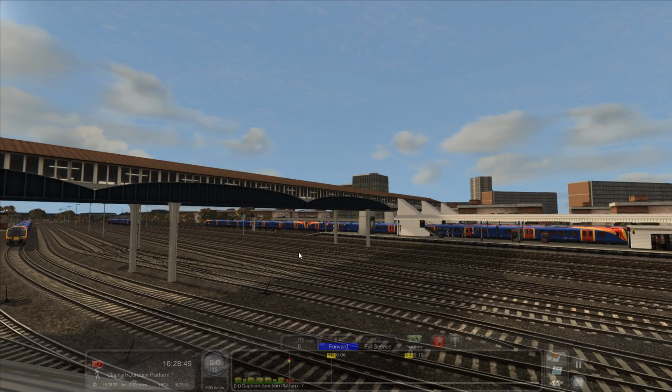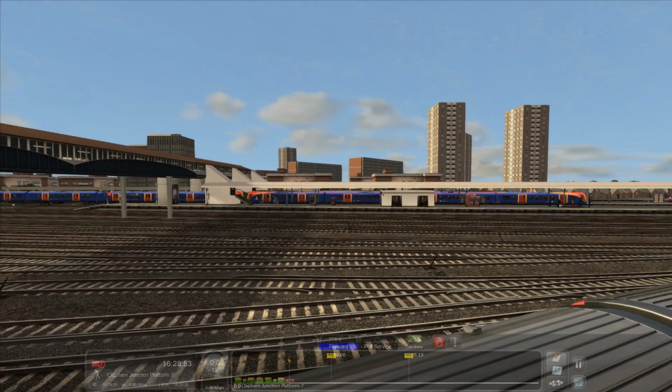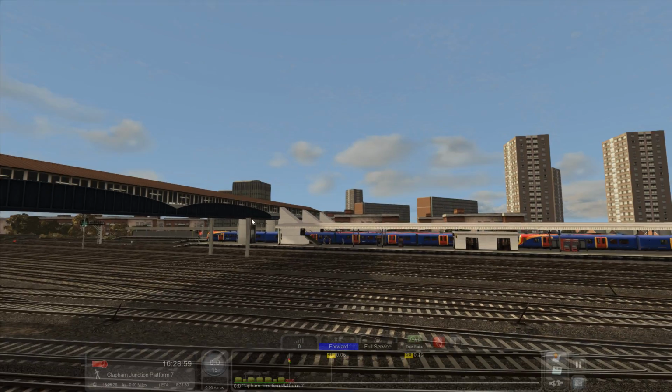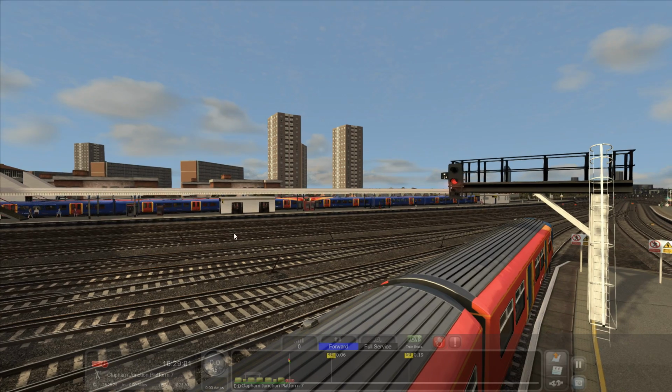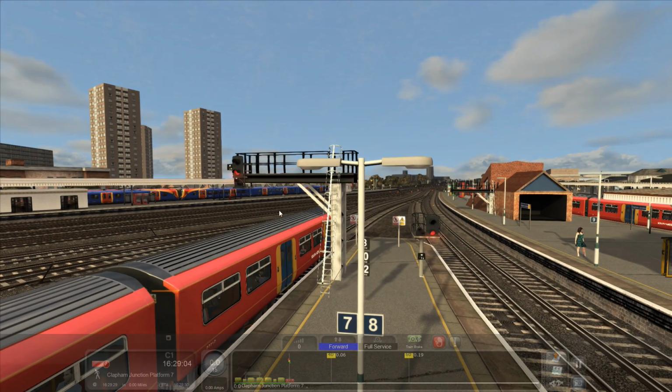I hope the Richmond branch gets added in the Hounslow loop. That would be really cool, because I think this goes down to Richmond now. I think. I don't know, but maybe. And now I don't really know what my signal is. I think it was green.